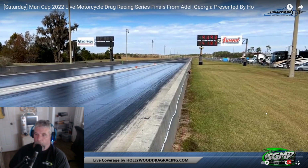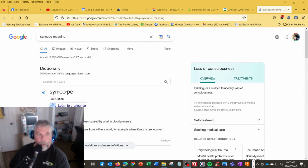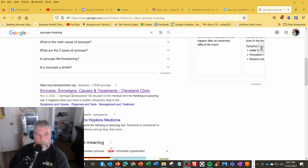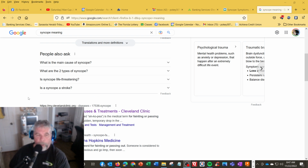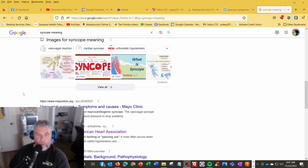So let me just switch screens here. I did look up something. Pause for a second. Okay, this is syncope, temporary loss of consciousness caused by a fall in blood pressure. So I think this is what I'm looking at. I had hydrated that morning. I ate. I have some slight blood pressure medication I do take, so I don't know if the medication is correct or not. But we're going to look at all that stuff. That's pretty much the possible diagnosis of what happened to me.